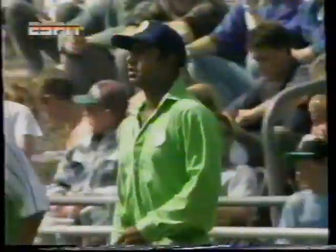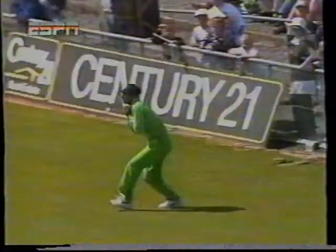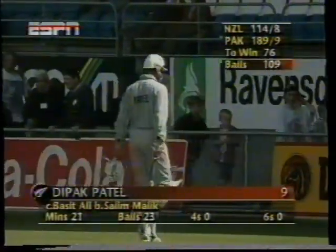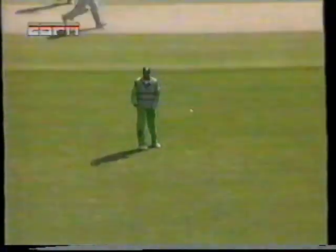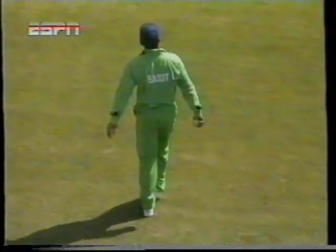I'm not sure he can believe his luck, really, Salim Malik. This is just a rank half tracker. It sits up and says, hit me. Dipak Patel obliges. But the placement, absolutely perfect in terms of finding Basit Ali. So Patel is gone for 9. New Zealand now 114 for 8. That was just a half tracker, and Patel struck it well enough, but really straight to Basit Ali.